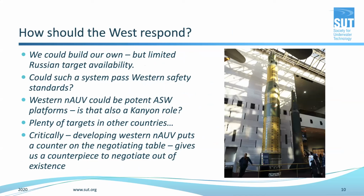So some thoughts on a Western response. We could build our own. It's not beyond the realms of possibility to have Western nuclear armed and powered autonomous underwater vehicles. But if your target is Russia, you've only really got Vladivostok, Murmansk, St. Petersburg, and a handful of other cities you could actually target because, by the nature of Russia's vast size and geography, there's not a huge amount of targets worthy of a large nuclear warhead compared with the West, where we have major continents ringed with high value cities.